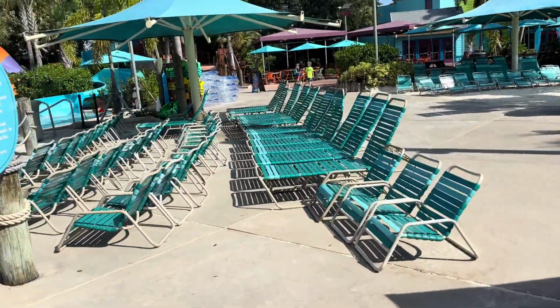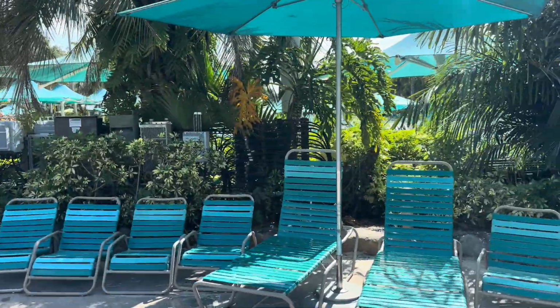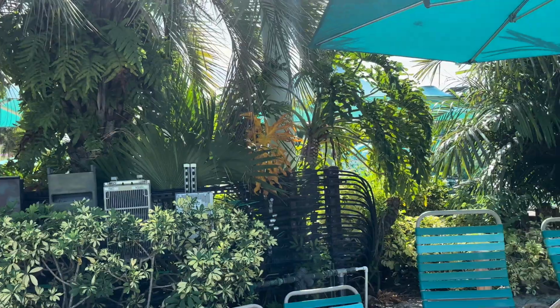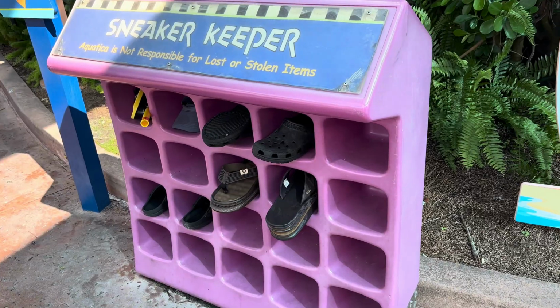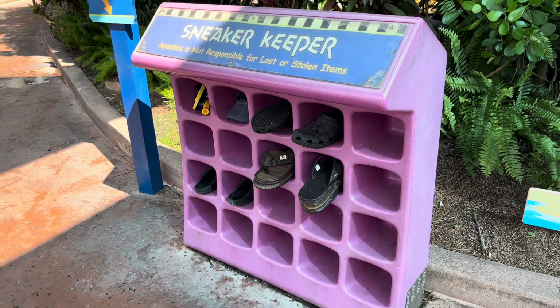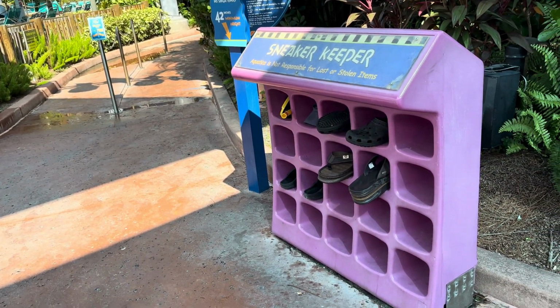Lots of chairs throughout Aquatica. Lots of umbrellas so you can find a shady place. Also, the backdrop of the trees provides good shade throughout the park. Now this concrete can get really hot, so you might just have to hop skip from the shady spots, because this will get hot pretty quick right over here. At least when you wear your shoes, they have a lot of sneaker keepers throughout every attraction, so you can just dump your flip-flops and whatever before you enter a slide.